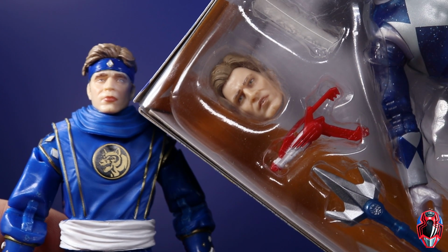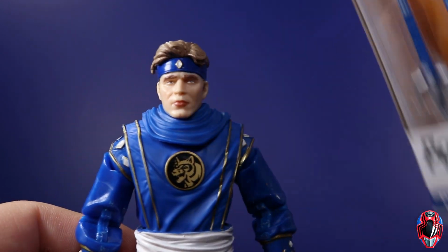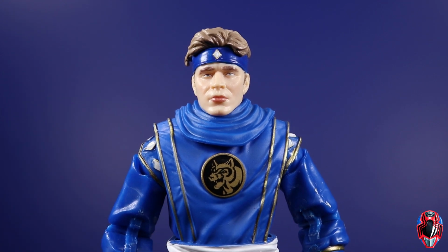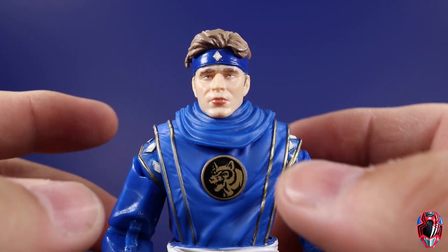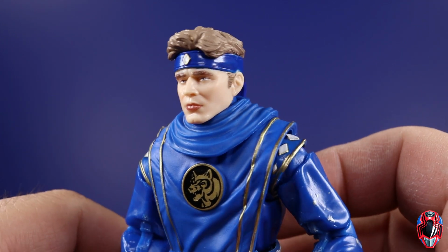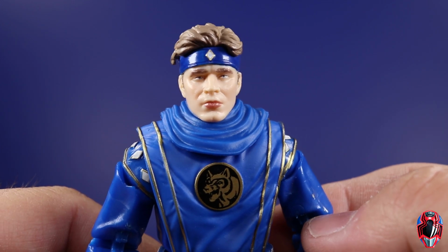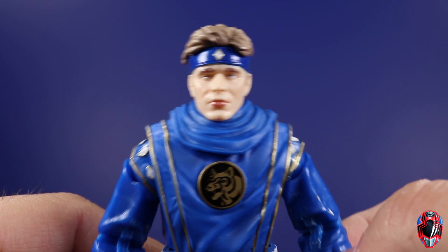Metallic might win it a little bit, but either way, they don't look the best. I always thought Billy looked the oldest, too, from all of the actors. I don't know how his age was compared to the others, if he was younger or older, but I always thought he really looked the oldest. But for whatever reason, I think Hasbro just has a very difficult time getting his likeness right.